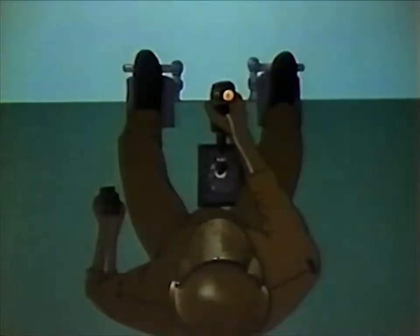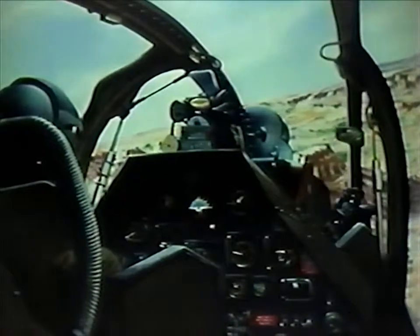If the rotor becomes unloaded during low G, it is absolutely essential to recover thrust first by smoothly moving the cyclic stick aft. Once thrust is restored, left cyclic will then return the aircraft to the normal flight attitude.